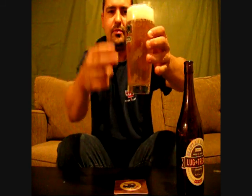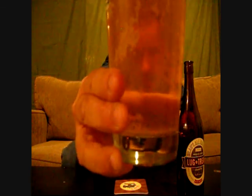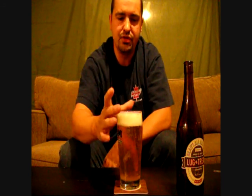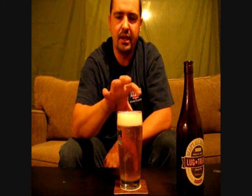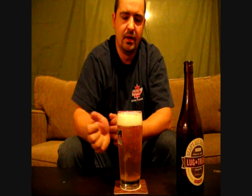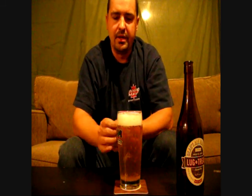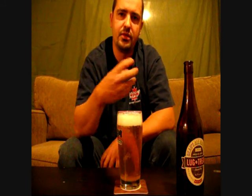Golden color, two and a bit fingers of head, lots and lots of carbonation. I just want to mention it's a Kolsch style beer, but it's made like an ale and fermented like a lager. Basically you're going to get the ale characteristics, and then you're going to get the lager crispness and dryness at the end. That's what I'm getting.